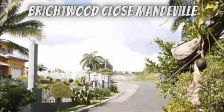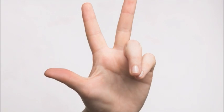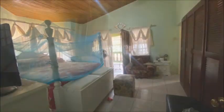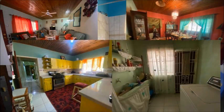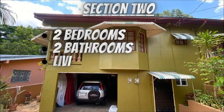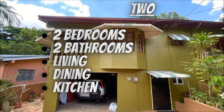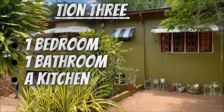Located on Brightwood Close, Mandeville, is this income earning property, which is divided into three sections. Section 1 has 3 bedrooms, 3 bathrooms, living, dining, kitchen, and laundry rooms. Section 2 has 2 bedrooms, 2 bathrooms, living, dining, and kitchen. Section 3 has 1 bedroom, 1 bathroom, and a kitchen.